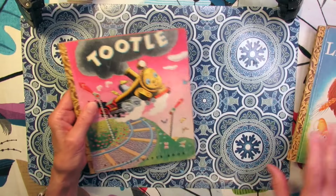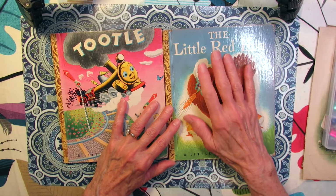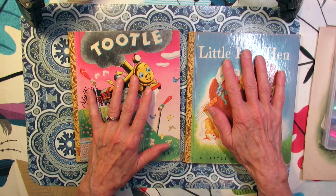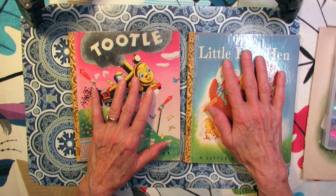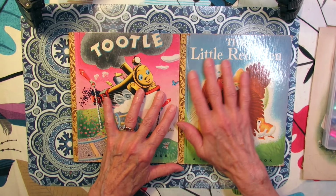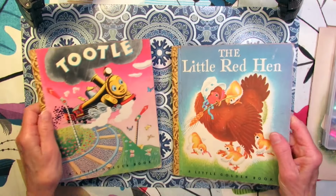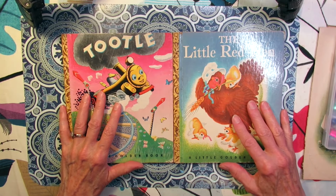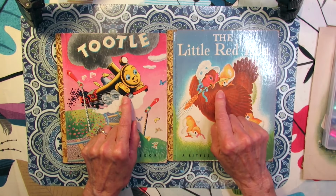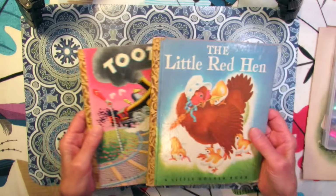And let's see, I looked these up. And the Little Red Hen, you could probably find it for about $10. And Toodles and M, probably around $10 too. So, you know, depending on shape, I'd say $10 to $20 for each of these. What did I pay? $1, $1, $1. Yes, I paid $1 for those.